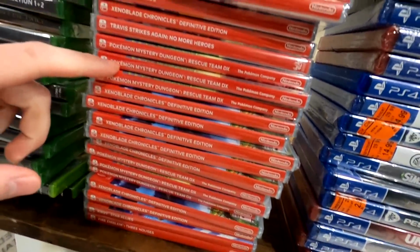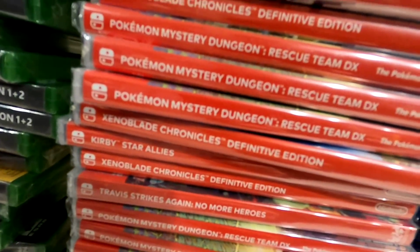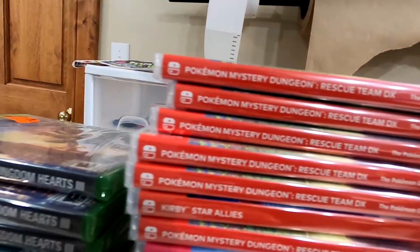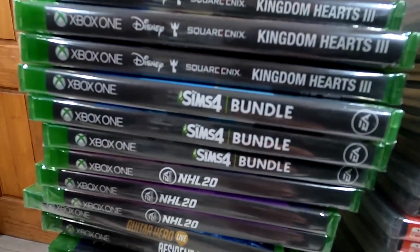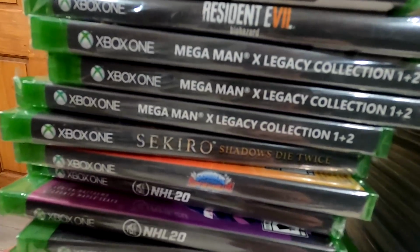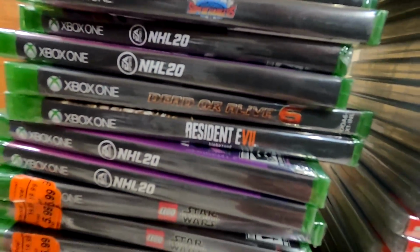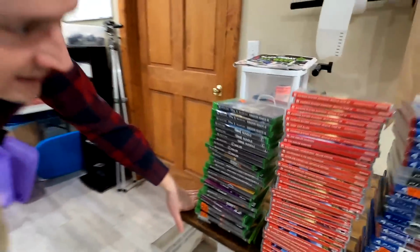These Switch games, like a Pokemon Mystery Dungeon especially, that one was not marked anywhere. And so everywhere it was $59.99, but it was actually ringing up for $24, so 25% off 30. Some of the other notable deals: Kingdom Hearts 3 for Xbox One was 6, so like 4 bucks for that basically. Sims 4 for 15, NHL 20 was like 7, Guitar Hero Live for 3, Mega Man X Legacy Collection for like 7 bucks, Skylanders for Xbox One for 3, so that's a great score. Dead or Alive 6 is like 5, Lego Star Wars for 5. Just absolutely crazy deals. A bunch of Xenoblade Chronicles were 24 bucks.